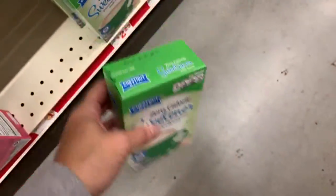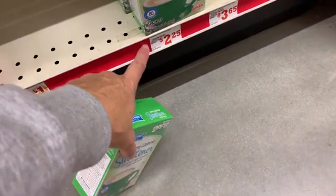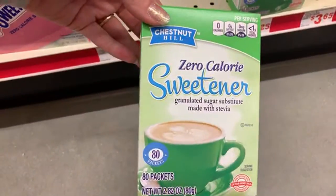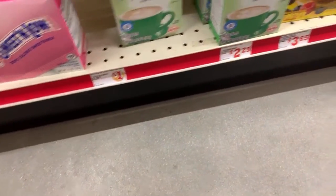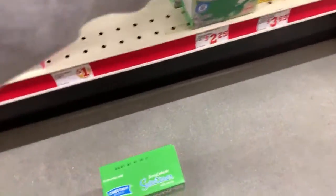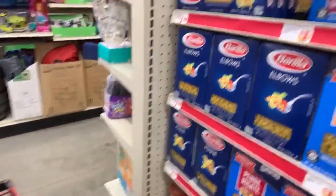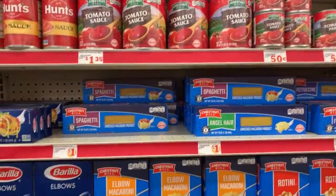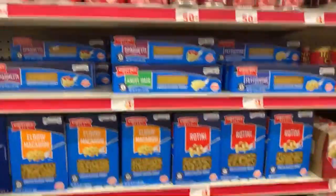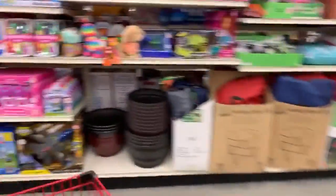Whoa, I feel like they changed the box. Did they change the box? Wait a minute, $2.25. I used to pay $1 for these. Did they change it? I think maybe they added more. They added more, now they're charging $2.25. I think basically I'm paying an extra quarter more than before. You guys, they also have dollar pasta, dollar sauces down here, the Hunts, and I love getting the noodles here as well. They have the Barilla brand for $1.40 this week.